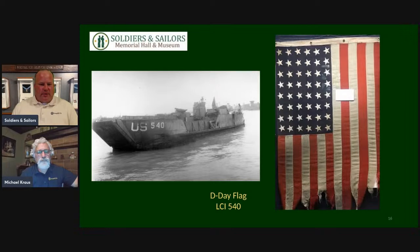And if you've watched some of our programs, we've highlighted this flag before, and to be honest, we're going to keep highlighting it whenever we can, because it's certainly one of the more prized possessions in our collection. This is a flag from the LCI 540, one of the landing craft infantry at D-Day. It's a beautiful piece. It hangs in our D-Day exhibit and has a really great lineage and story behind it, on how we can accurately identify it as exactly what we're saying here. Right, Michael? I mean, it's got a pristine provenance behind it.